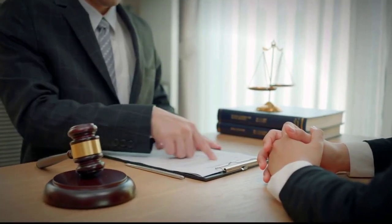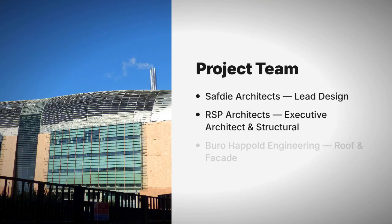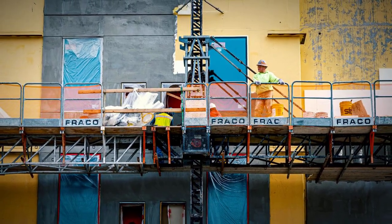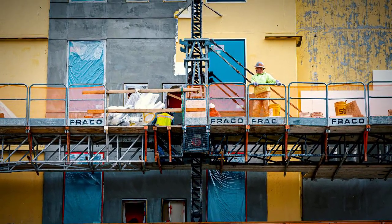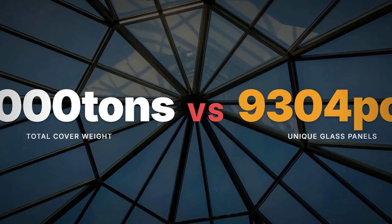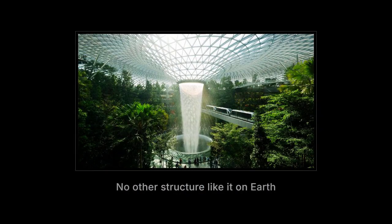The project's lead design architect was Safdie Architects, with RSP Architects planners and engineers serving as both executive architect and structural engineer, and Buro Happold Engineering, responsible for the roof and facade. The main contractor was the Woh Hup and Obayashi joint venture. The 6,000-ton cover is made up of 9,304 dimensionally unique triangular glass roof panels. There is no other structure like it on Earth.